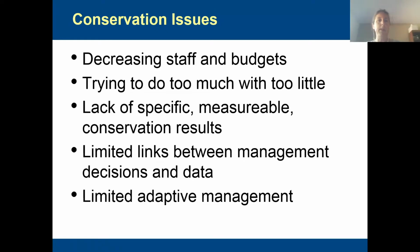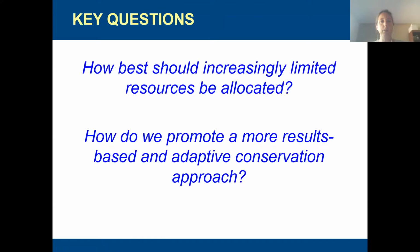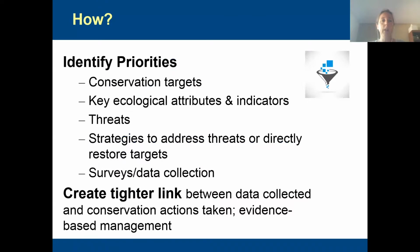Looking at this big problem, in order for us to really help the refuges the best we can in the realm of science and collecting information, study design, and so on, we needed to make sure that we're focusing our work where it's needed most, where they can get the greatest benefit, and really trying to help them practice adaptive management and be more efficient with their limited resources. So really it's two key questions as we work with refuges to develop more focused conservation plans. How should they best allocate their limited resources, and how do we promote that adaptive management approach?